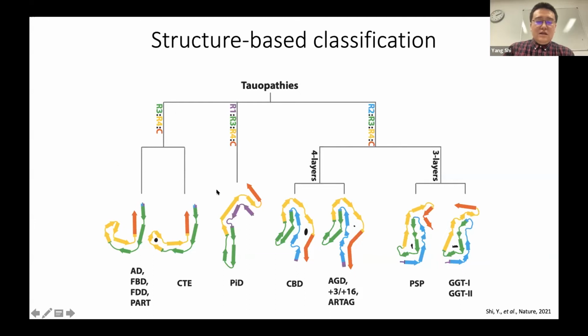At the second level, in the 3R+4R tauopathies, the CTE fold is different from the Alzheimer fold. And although Alzheimer's disease, FBD and FDD are pathologically different, they all have the Alzheimer fold. Therefore, we classify them as the same group. Also at the second level, the 4-repeat tauopathies have 2 groups, the 3-layer group and the 4-layer group. The CBD fold and AGD fold are classified in the 4-layer group, and the PSP fold and GGT fold are in the 3-layer group.